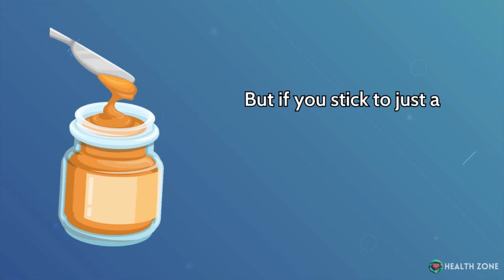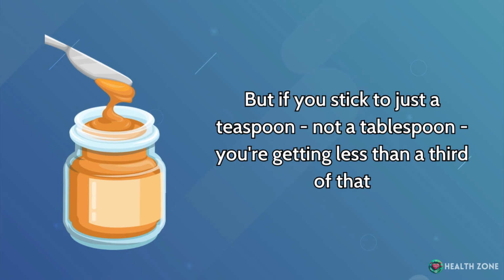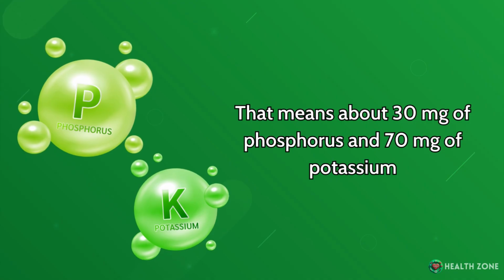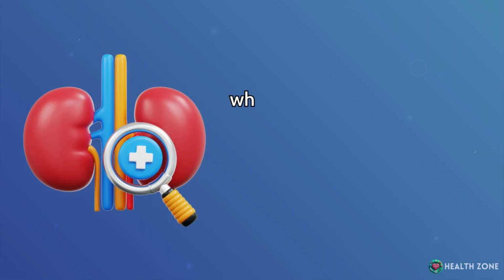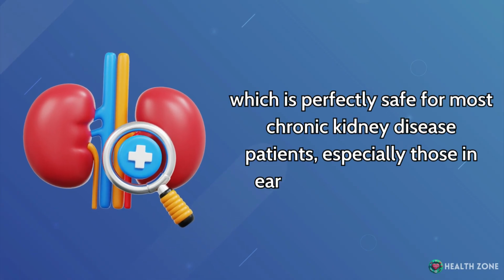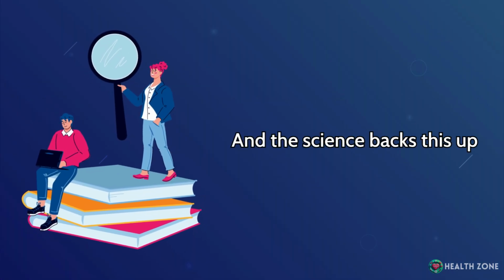But if you stick to just a teaspoon, not a tablespoon, you're getting less than a third of that. That means about 30 milligrams of phosphorus and 70 milligrams of potassium, which is perfectly safe for most chronic kidney disease patients, especially those in early to moderate stages. And the science backs this up.